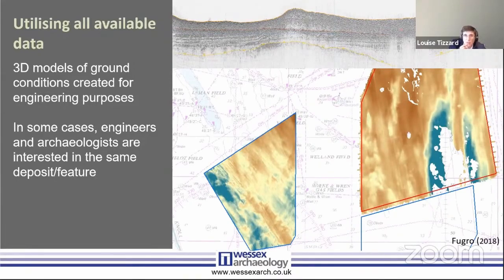So a 3D ground model was generated for turbine foundation purposes and was produced based on sediment strength values within the stratigraphy. But in this case, the stratigraphic change coincided with a layer of interest from our perspective, which is the base of the Brown Bank Formation, which can be seen at the top as the faint yellow line there. On this, brown is high ground and blue is low. And this was only taken for two of the northern sites.